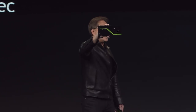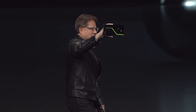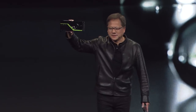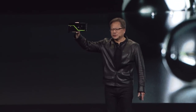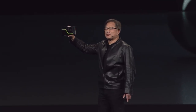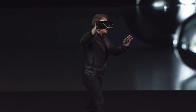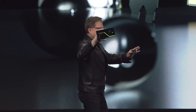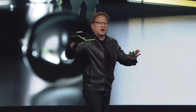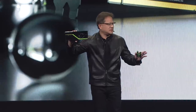We call it the Quadro RTX family. There are several versions of it. The performance is absolutely incredible. Up to 10 gigarays per second. Just to put it in perspective, the fastest CPU in the world with a whole bunch of cores in it can probably do a couple hundred thousand, 200,000-300,000 rays per second.